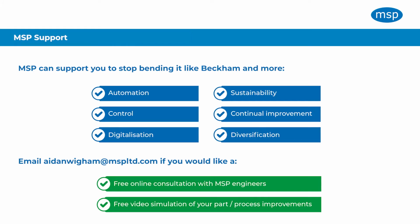So if you have any desire to introduce automation or sustainability or more control into the machining of your composite parts, please get in contact. You can see my email address there. I'd be more than happy to set up a free consultation with one of our engineers, just to have an online hour where you could talk about some of the challenges that you currently have, and our engineers will suggest some improvements that you could make or some different approaches. And if we do find that we could help you with some of our products, we'd be happy to create a free simulation video on some of the improvements that our products could actually implement.